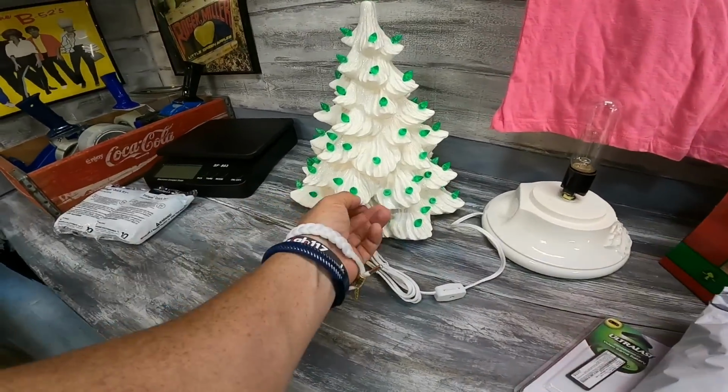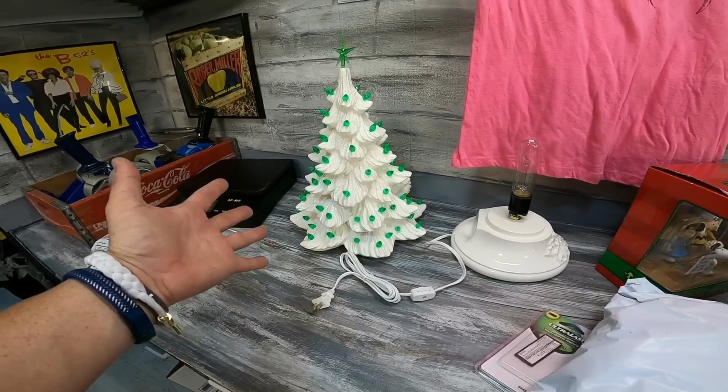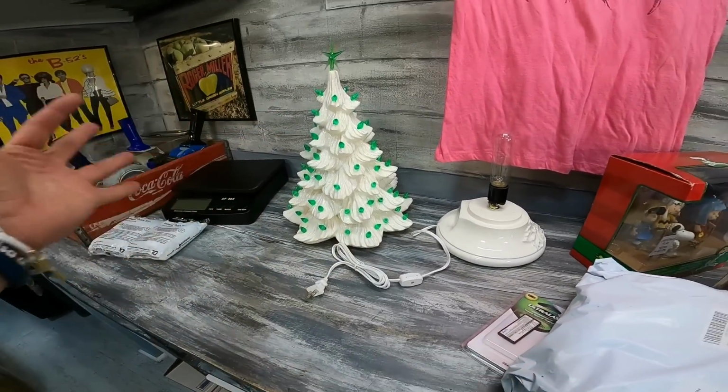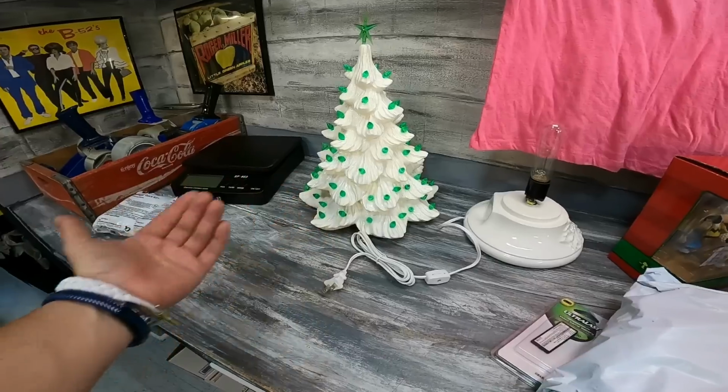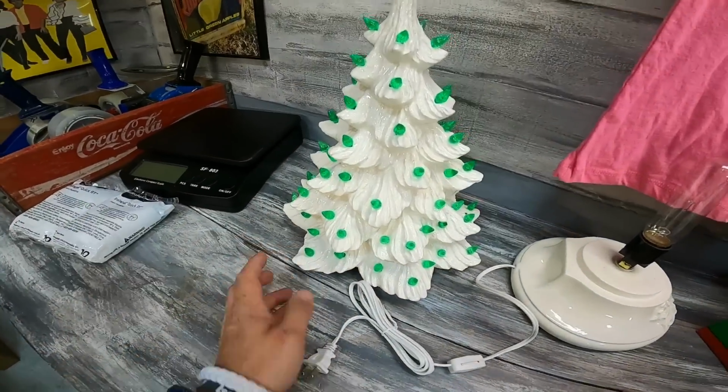So at any rate, I'm going to double box this thing, and I am going to wrap it in bubble wrap multiple times. Small bubble first, big bubble second, paper on the outside, put it in one box, and then put it in another box with padding around on all sides of the second box as well.